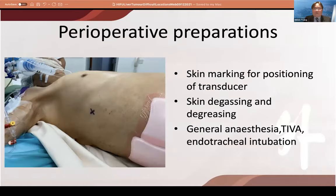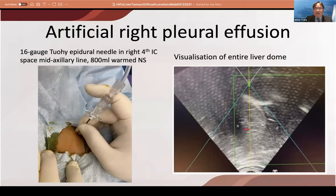And therefore, we first of all have to localize the tumor. So we use transcutaneous ultrasound to mark the spot where we can visualize the tumor, where we're going to place the transducer. We degas and degrease the skin, place the patient under general anesthesia, under total intravenous anesthesia with mechanical ventilation, and we use artificial right pleural effusion. I'm sure some of you may be familiar with this procedure, and this is to allow for safe and clear visualization of the structures around the dome of the liver.